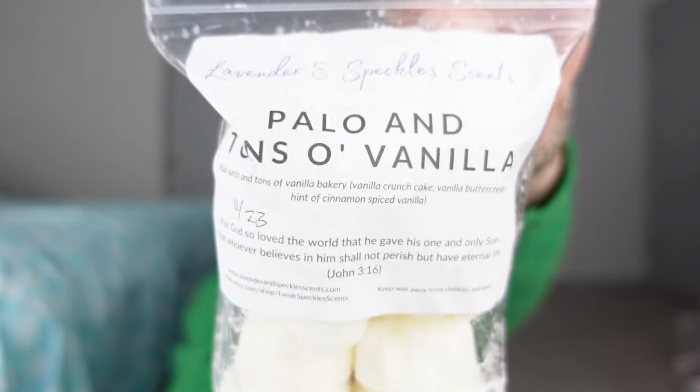Here's a large bag of Palo and Tons of Vanilla. I got this in November. Palo Santo and tons of vanilla bakery. It's vanilla crunch cake, vanilla buttercream, and a hint of cinnamon spiced vanilla. This is a nice vanilla scent with a touch of Palo. It's just all kinds of yummy vanilla. Oh, that's good. It's so good. I may have to do a month where I'm just warming a vendor.